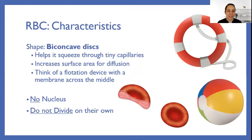This shape is called a biconcave disc. So it's a disc with a concave, or curved inward, shape on both sides, not just one. So one concave and two concave. The reason why we see this shape instead of just a perfectly round cell is because it increases the surface area for diffusion of that oxygen.